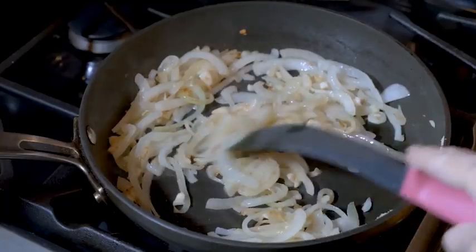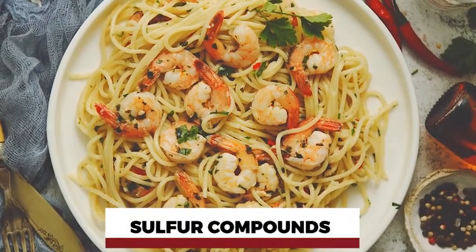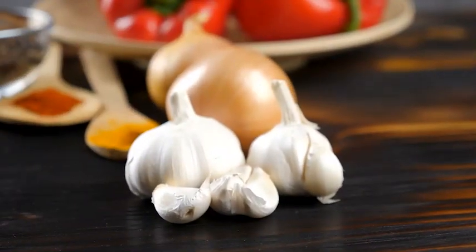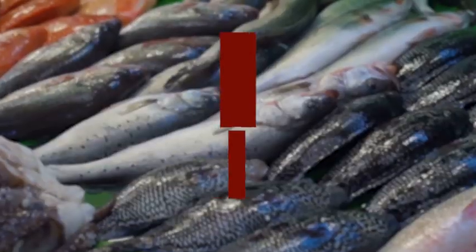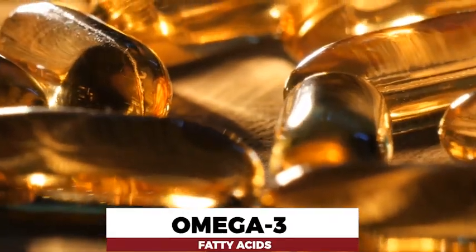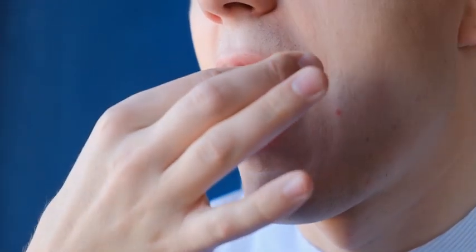That smells incredible. Garlic is an excellent source of vitamin C and vitamin B6, including sulfur compounds that prevent inflammation and lower cholesterol. Garlic comes fresh, bottled, minced, and powdered, which you can add to your stews, meat, and vegetable dishes. 2. Fish. Fish contain omega-3 fatty acids that help reduce triglyceride levels in the blood vessels, heart, and kidneys.